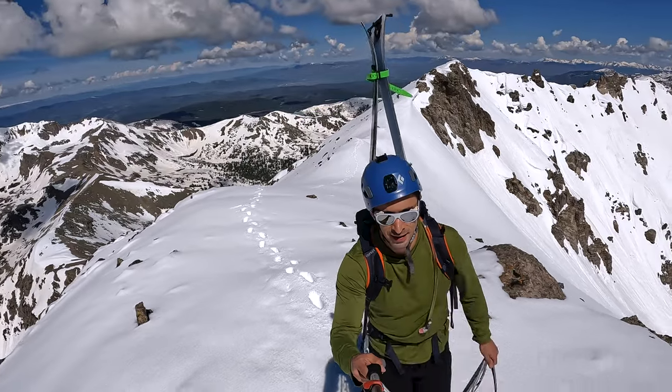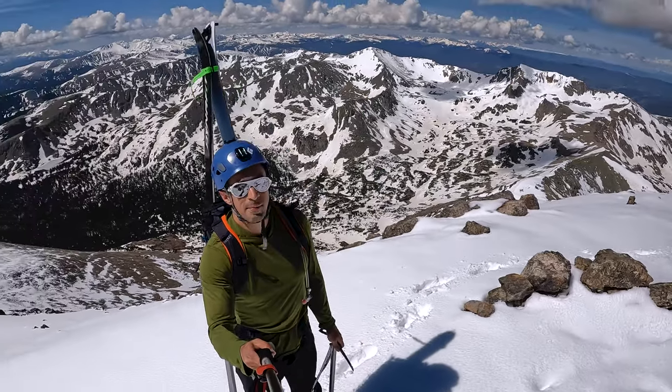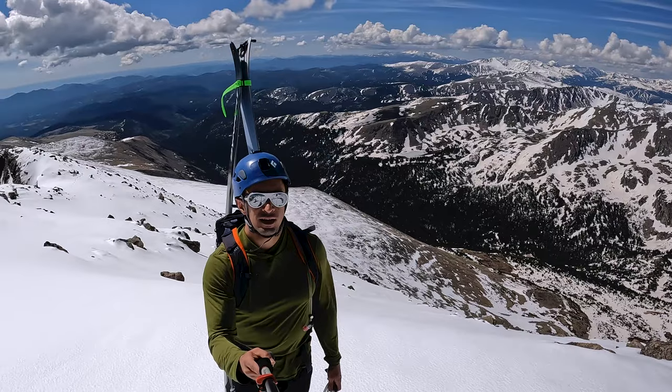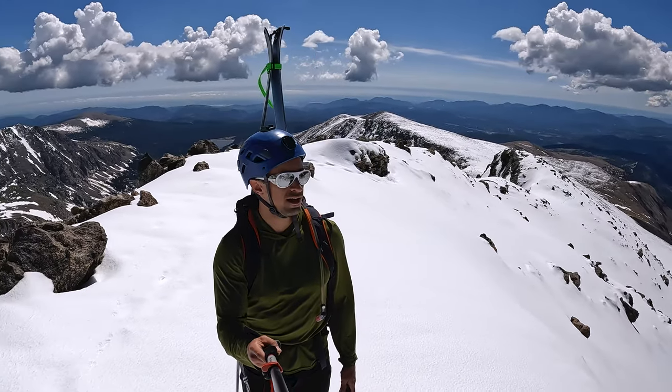Summit time. Wow. Talk about some epic views. So lucky with the weather. It's the only clear day we've had for quite some time, and I think I'm really making the most of it.